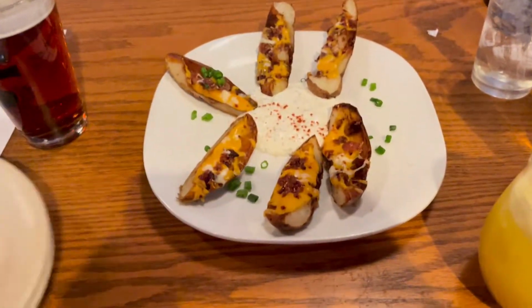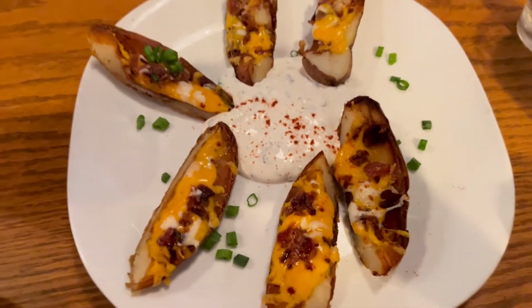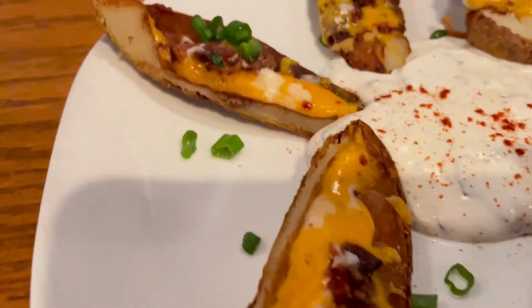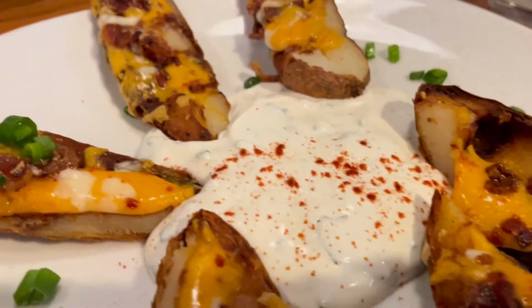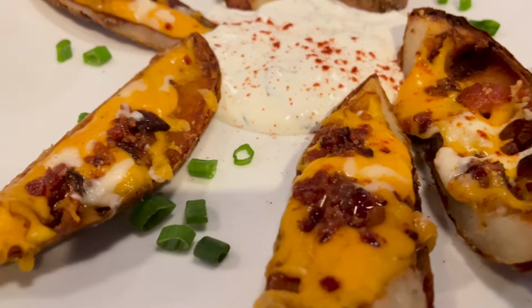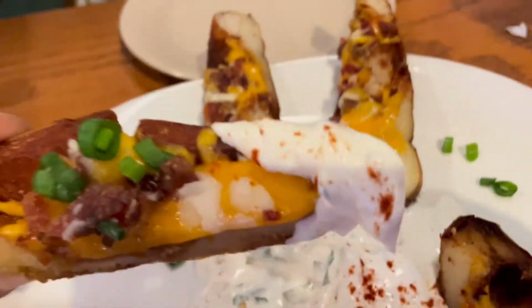So here's our potato skins. They come with a ranch or sour cream dip. They're pretty much normal potato skins, other than the fact that it seems that they've been split down the middle. Like we mentioned, these are a favorite of ours, especially with that ranch sour cream dip combination. It makes for a great appetizer.